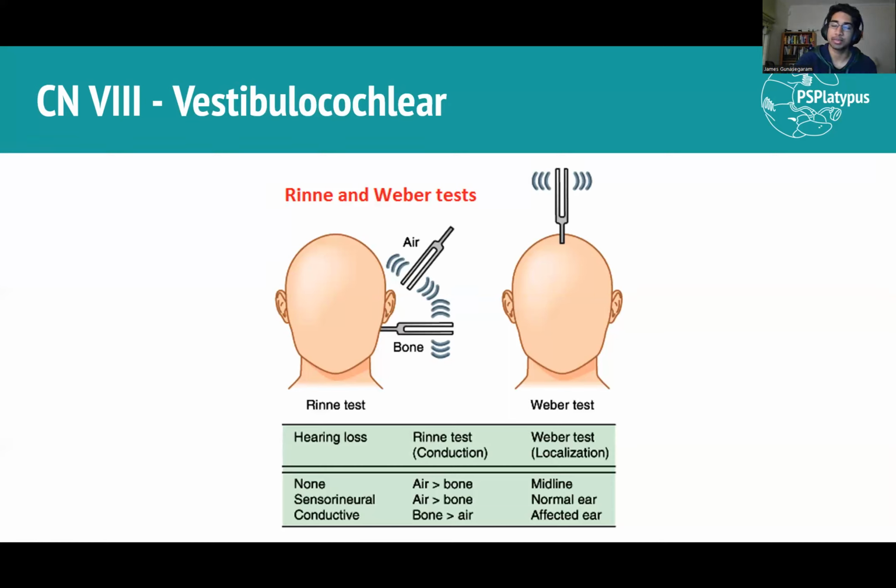So if it is transmitted better through the air, which is normal, then that might be sensorineural hearing loss. But really the usefulness of this test is when you get bone is better than air.